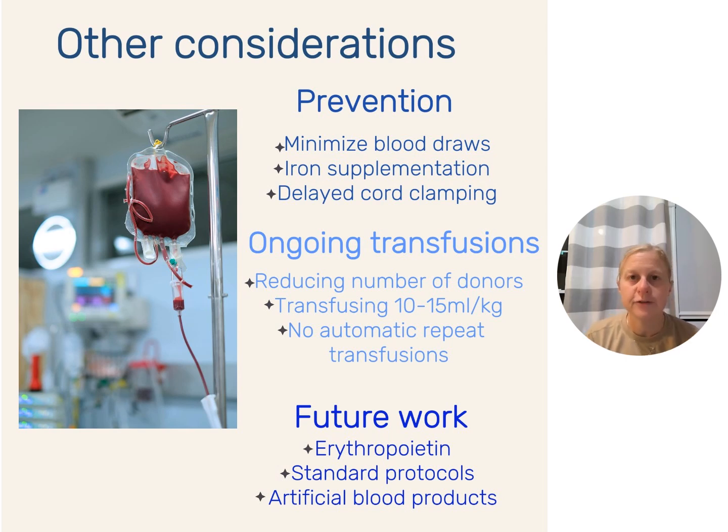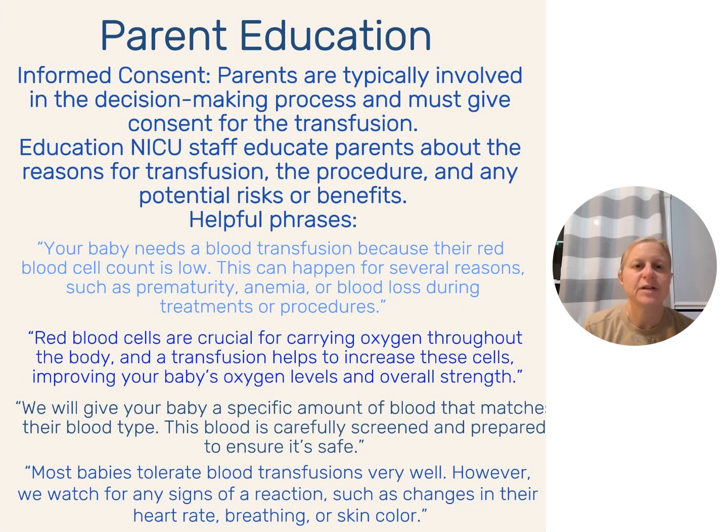And then finally, artificial blood products. Lots of interesting things are coming out about artificial blood products, so stay tuned for that. I was like, this is wild. But that's being studied in the evidence right now, so we might see it soon.